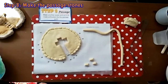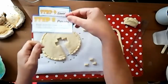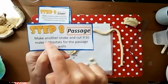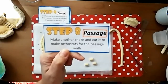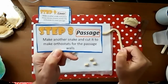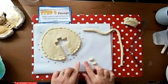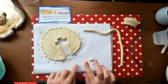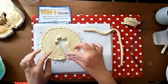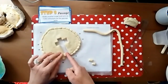And these are called, there's a very big word for these, an orthostat. And an orthostat is an upright stone. So they made the passageway and they put huge stones along it. If you're going to Newgrange, you see them. They were like the walls of the passageway. So these stones are for that. The stones you did for the curbstone went sideways. These stones are going to be upright, so they're going to be like that, tall. Like this? Yes, and you push them in and you stick them to the side like that.